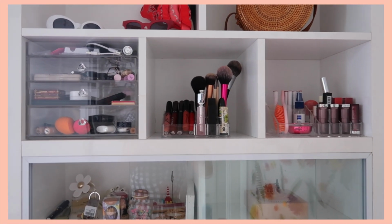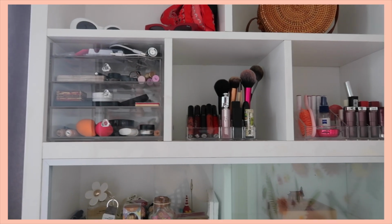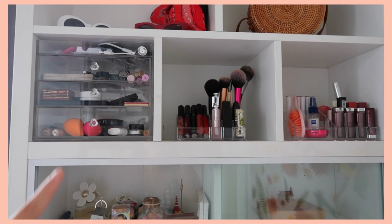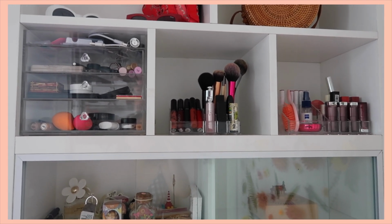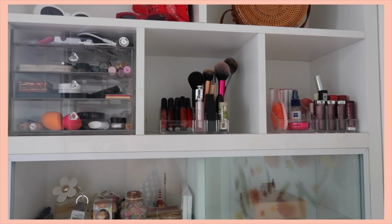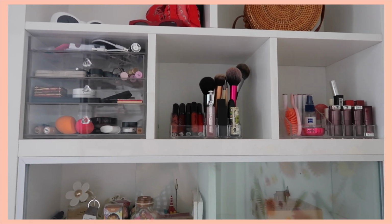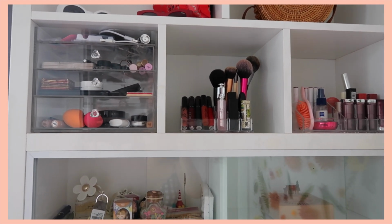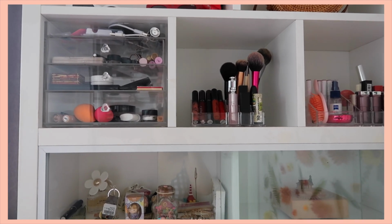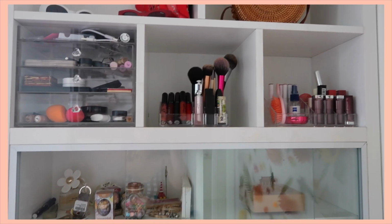So all of my makeup is currently in these three sections over here. It's part of this whole shelf thing. I recently decluttered all of my makeup and got these new acrylic organizers. When I redid my room, I made a whole video about it. Linked will be down below and up here, so you guys can check it out if you want to. But for now, I just want to go into the details of my makeup collection. It's not a lot, but I don't use a ton of makeup anyway, so let's get started.